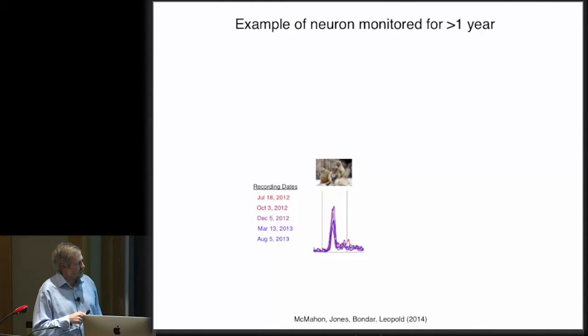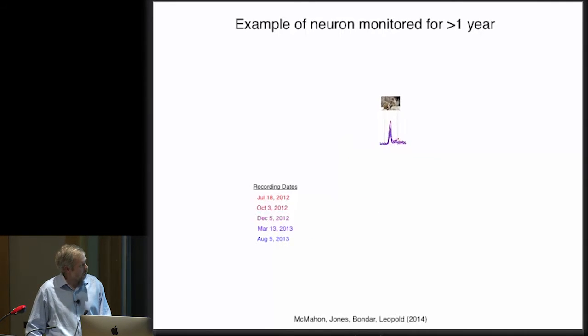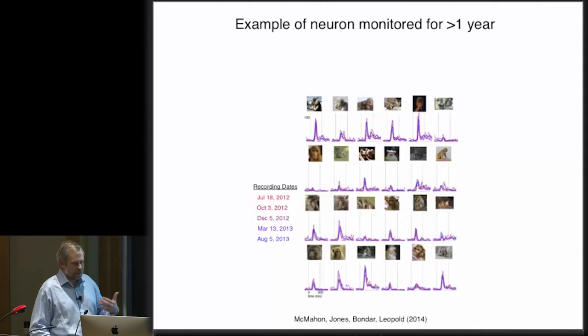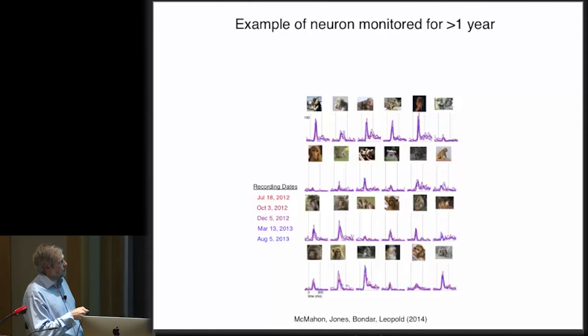This stimulus here, for example, elicited this sort of transient response from the red, which was in July 2012, to blue, which was in August 2013. This is just one stimulus in a much larger array. If I show another subset of the array, you get the idea. This cell was selected because it gives a pretty nice variance in terms of its stimulus selectivity.